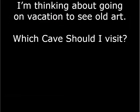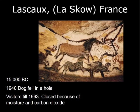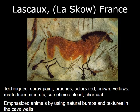Hey, you know what? I'm thinking about going on vacation to go see a cave. Which one should I go visit? Well, the most famous one is Lascaux, right? In France. Look at that. In 1940, this dog fell in a hole. Then they figured out it wasn't a hole, it was a cave, and there was all cave art in it. Like this cave art right here.